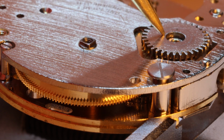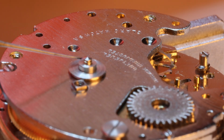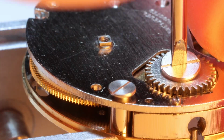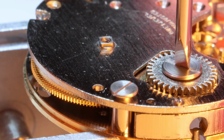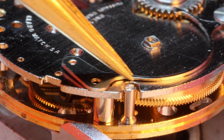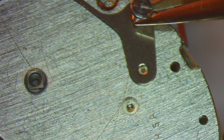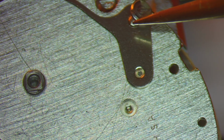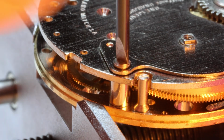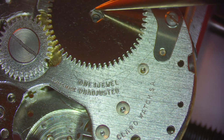Crown wheel next. Notice how the crown wheel core is just part of the screw, and the click and click spring has been combined into one piece of metal. Clever simplification. The ratchet wheel has finally reached the top of the list.